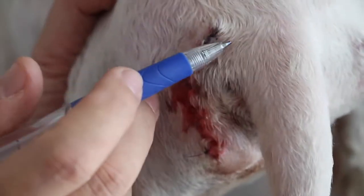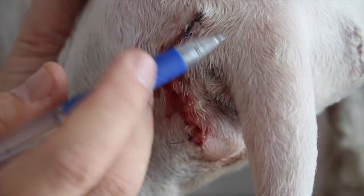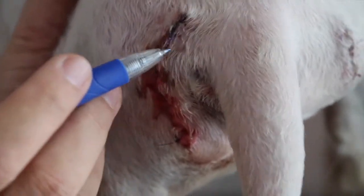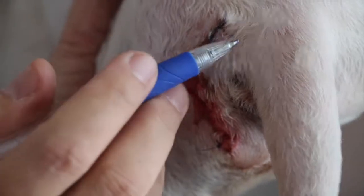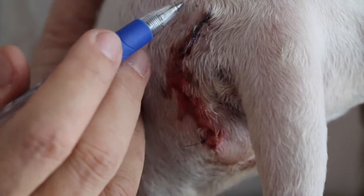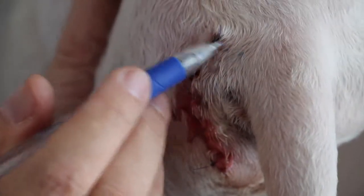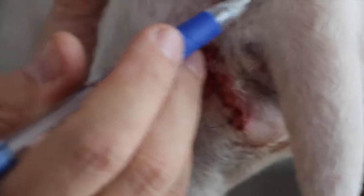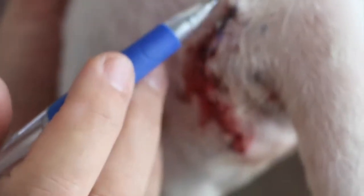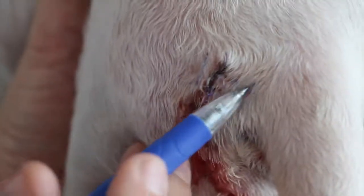Horizontal mattress means the needle goes in here, comes across and comes out again. So the knot will be here. It's called horizontal mattress. The other one which has stronger holding power is vertical mattress. In vertical mattress, the needle goes in here and comes back to the same area, comes out here and the knot is here. This is a vertical mattress. Horizontal mattress, I explain again, the needle goes in here and goes across and comes out here, and the stitch is here.